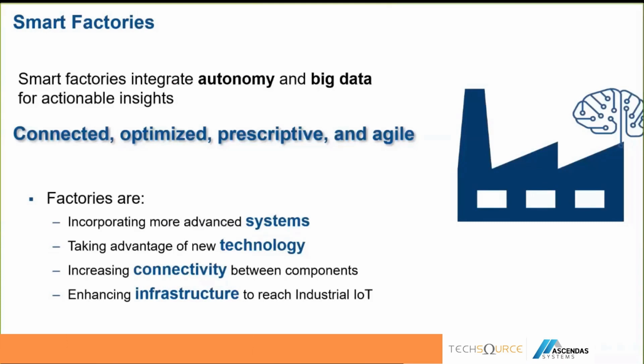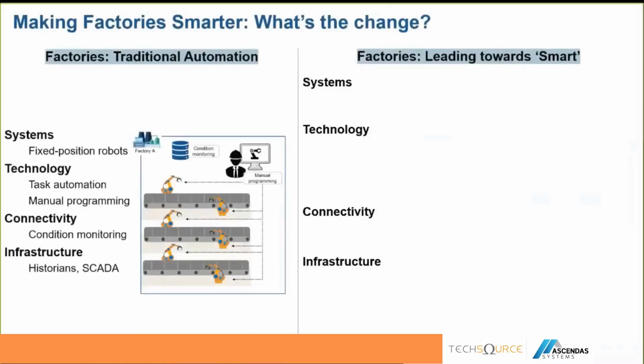Let's understand what change is observed when we tag a factory as a smart factory. On the left-hand side, again looking at those four key attributes, is a traditional automation factory where you would see fixed position robots and manipulators. Those are typically manually programmed. The data is observed, but mostly used just for monitoring the condition of robots, and typically it is stored on historian SCADA. This is not an exhaustive list, but it is for representation.